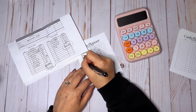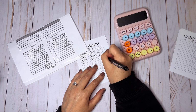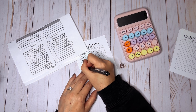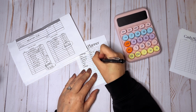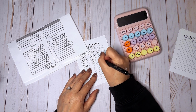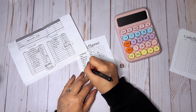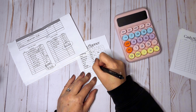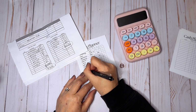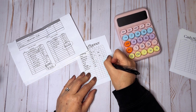Then we'll do tips, and we'll just do one $5 bill because it's only $5. And Pet Vet and college are both going to get 100. And they'll each be a $100 bill. And then the home warranty gets 10, and that will be a $10 bill. And then Costco is 50, and that will get a $50 bill.